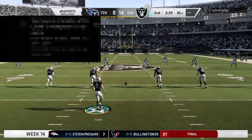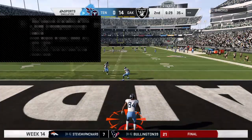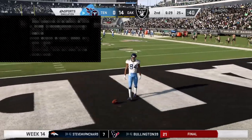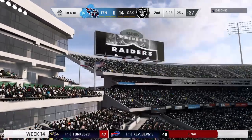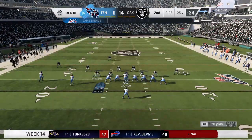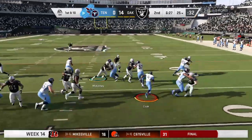Tucker now to kick it away following the touchdown. This will be taken to the back of the end zone. And from back there, a wise move. He'll just sit on this one, and it'll come out to the 25. The Titans offense set to begin the drive. Already down 2 touchdowns here in the first half. This becomes a pretty important drive, doesn't it?